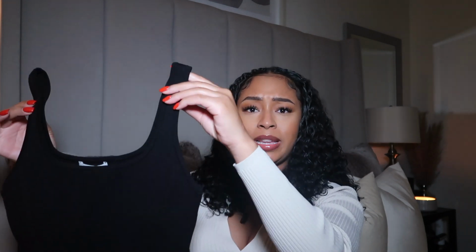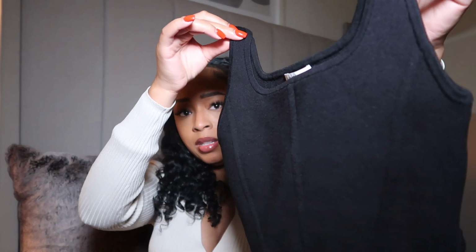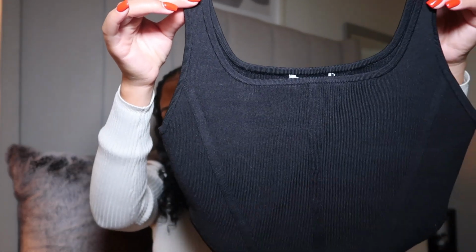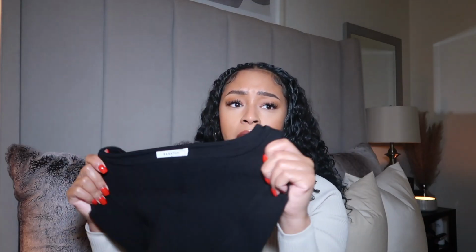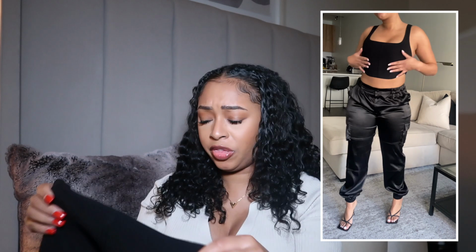So keeping it in the Sculpt knit family. Sculpt knit, that is such a tongue twister. Or mush mouth. In the Sculpt knit family, I have the Sculpt knit Bustier top in black. It's like a corset tank top. See the detailing here. It is actually very, very thick, very heavy. I wouldn't say it's the same material as the sweater I have on because this is ribbed, so it's a lot more stretchy, but it is very heavy and thick.